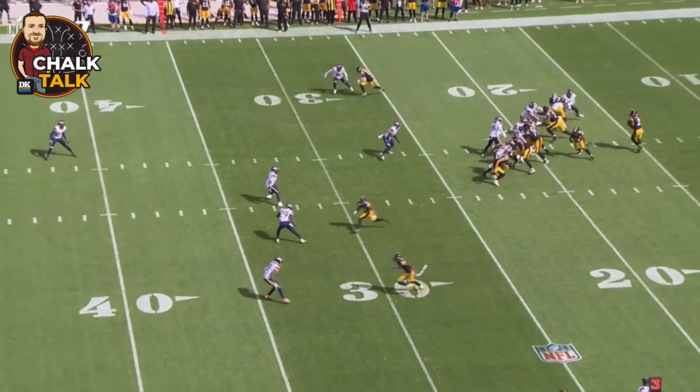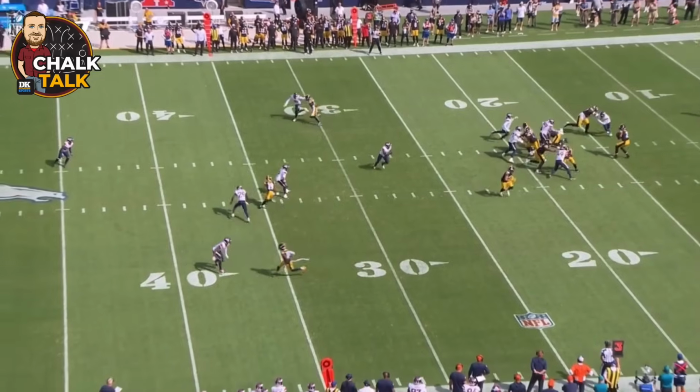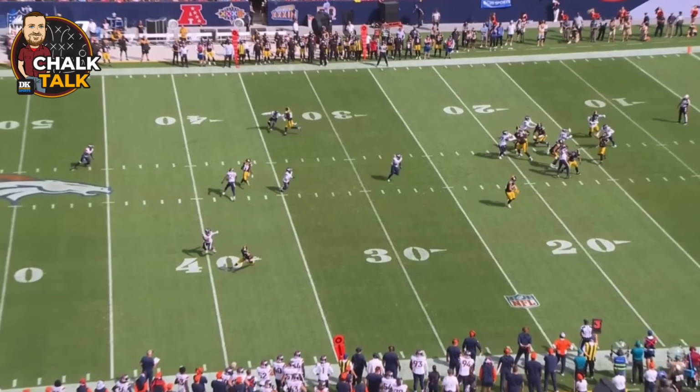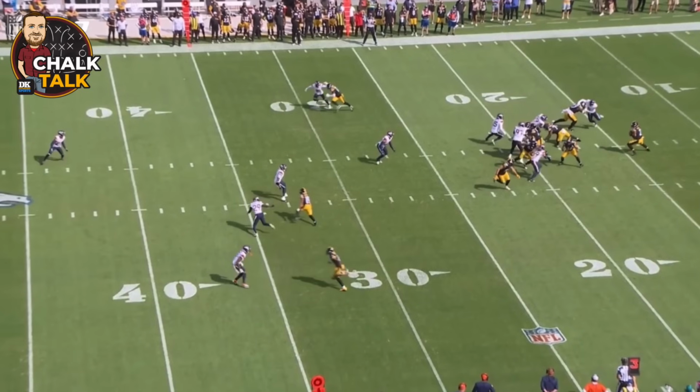Now, watch. One of the things some people look at is, well, what does it look like when the ball's coming out? Ball's coming out there, and Pickens is just getting out of his break. Oh, that's good. It's actually when the quarterback begins his throwing motion, when he separates the ball from his other hand. That's the beginning of the throwing motion. That is, I am about to start throwing the football.